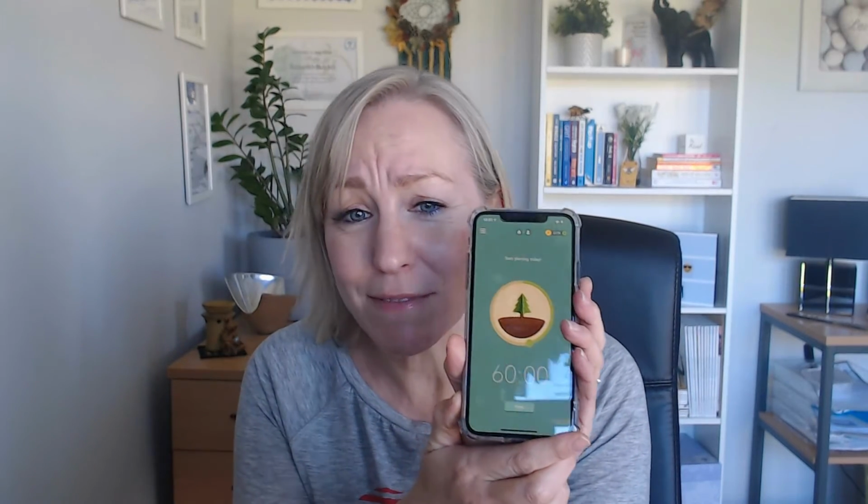What you can also do as well is obviously watch as many nature programs as you can. Listen to sounds of nature. So even when you're working, I use this app called Forest app. I'll just show you what it looks like, which is a really lovely app.